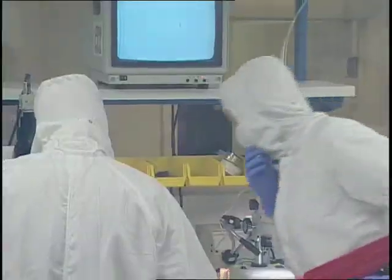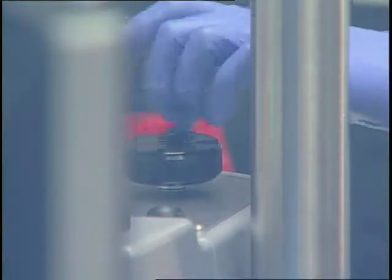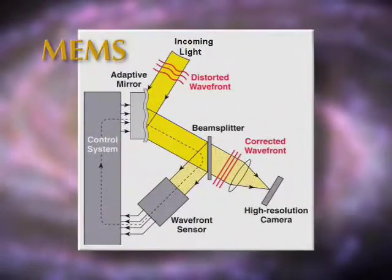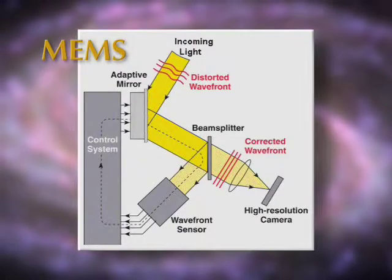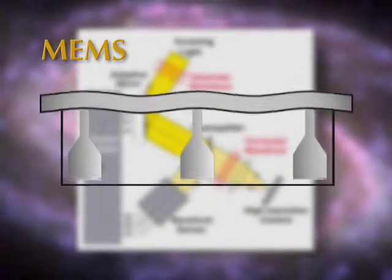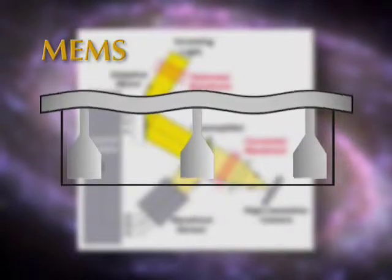A small company in Massachusetts is helping astronomers around the world overcome this challenge to see clearer pictures of deep space than ever before. The firm's microelectromechanical systems, or MEMS, deformable mirrors help telescopes compensate for the effects of our atmosphere and correct for minor imperfections in the instruments. And these mirrors have a number of small pistons underneath them that can move the surface of the mirror up and down to change the shape to control the light that bounces off of them.